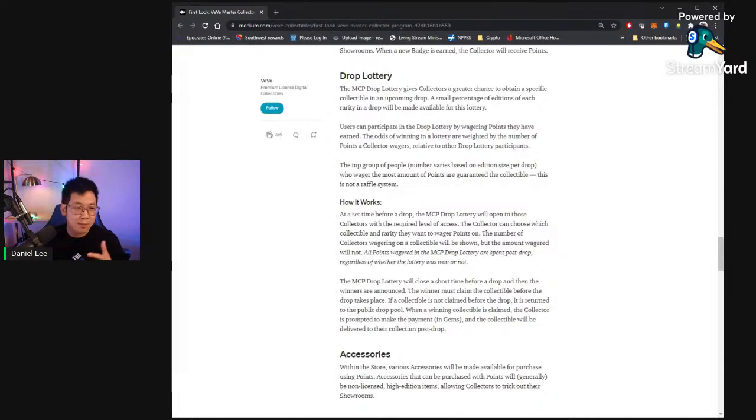Now, there's going to be some, what I like to say, game theory in regards to this, because you're going to have to think about wagering OMI. MCP points, in the sense, are a little bit cheaper, right? Because you can accrue them just by having collectibles. They're going to be worth something, but OMI tokens are going to be worth a lot more because you bought those tokens with cash money.